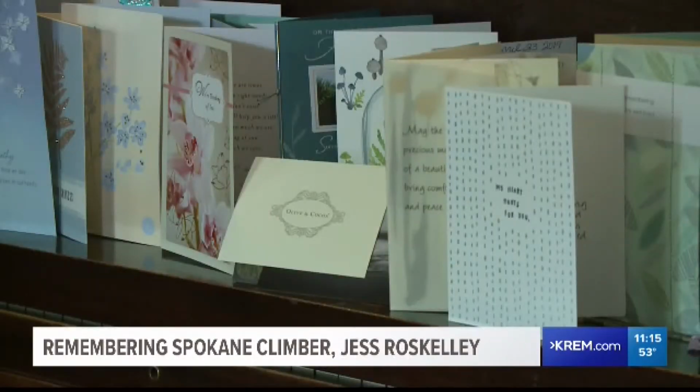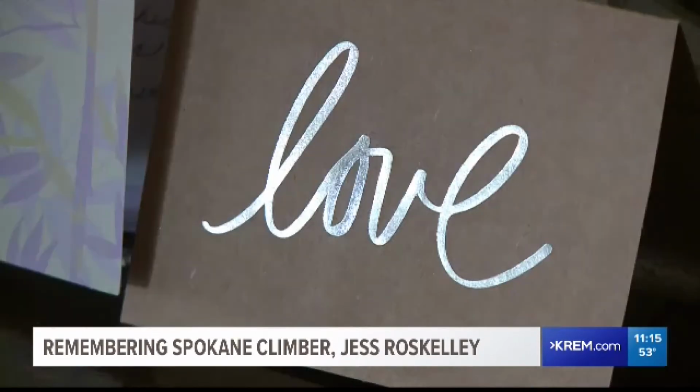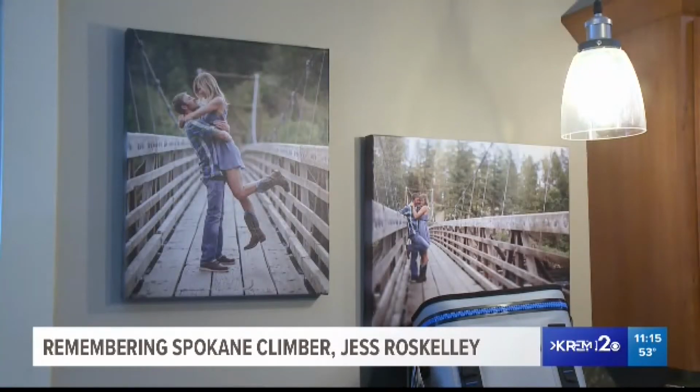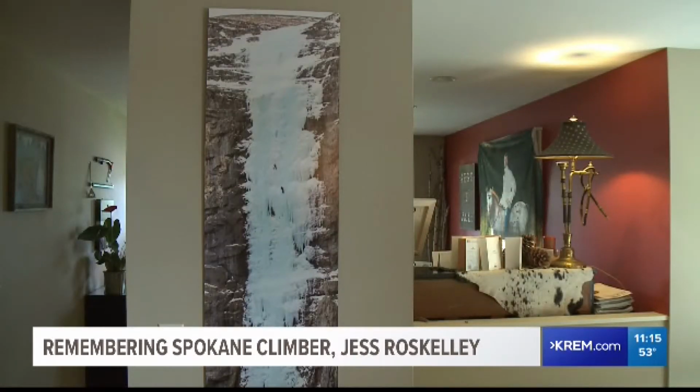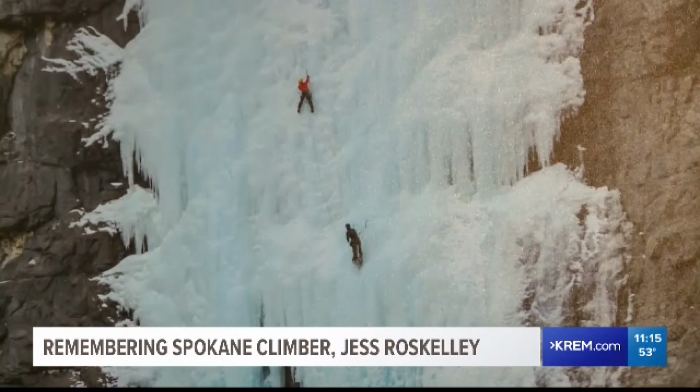She sees them every morning, words of encouragement and love written on dozens of cards. They help with grieving, but some days aren't as easy. The last few weeks have been really, really hard. A lot of roller coasters, a lot of up and down. Allison Ross Kelly married her best friend, a man who loved her in a way she never knew existed. You knew him as a world-renowned climber. Allison says he was so much more.